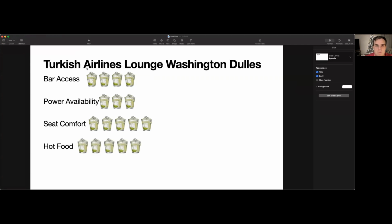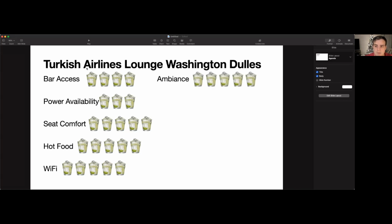Hot food, 5 out of 5. I love Mediterranean food, and there was plenty of it, and it was all very good restaurant quality food. Wi-Fi is 5 out of 5. When I tested it, yes, the lounge was not busy. It was 167 megabits down, which is the strongest and highest score that I've ever recorded in a lounge.